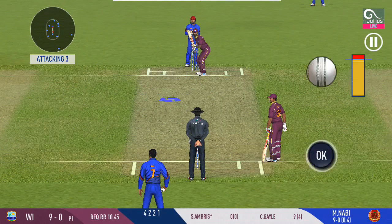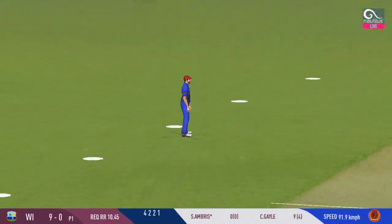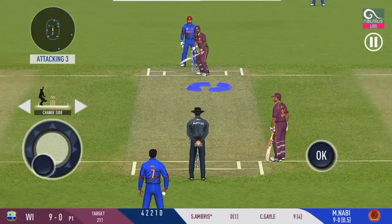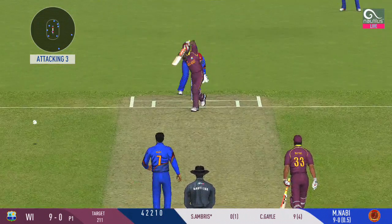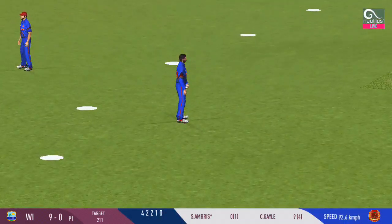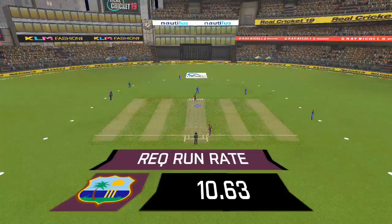Batsman is all geared up to face his first ball. Trying to work it in the gap, finds the fielder at the end. The bowler bowling from his favorite end. Straight to fielder. Batsman looks comfortable playing that shot. Spinner introduced from the other end.